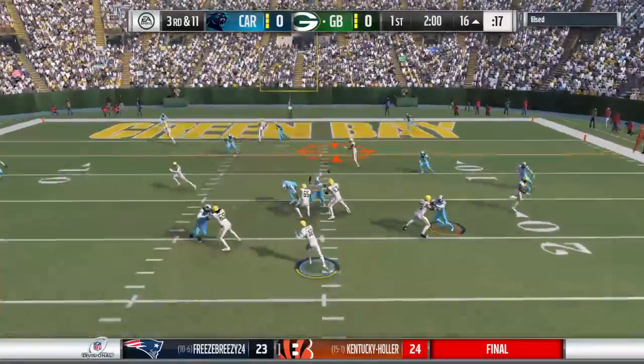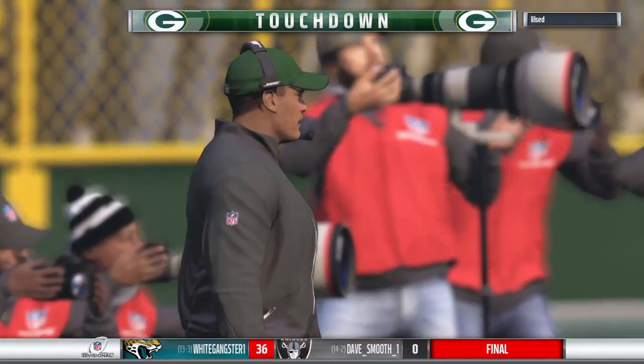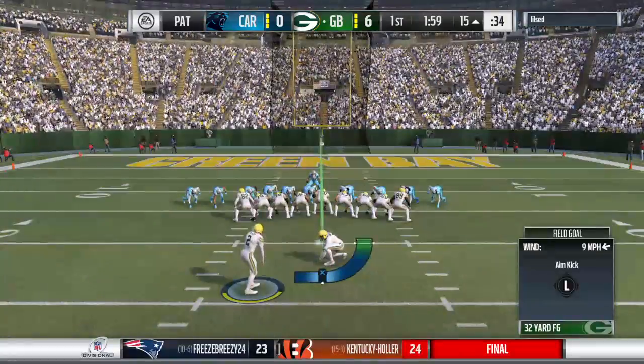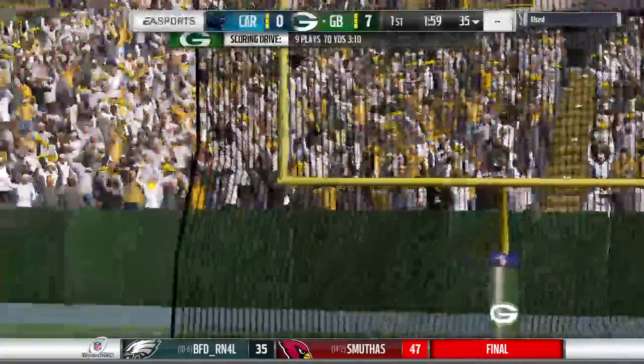Throwing is Rodgers on 3rd down. And he finds Cook. And he's going to take it in. Touchdown, Packers. Jared Cook with touchdown number 8 on the year. And the Packers have taken the early lead.